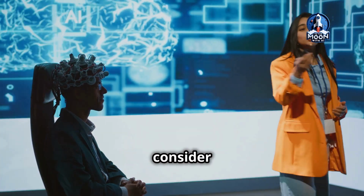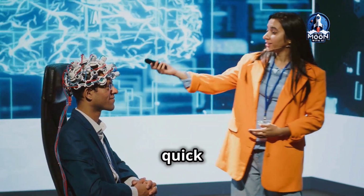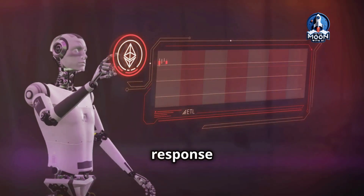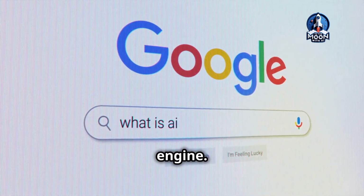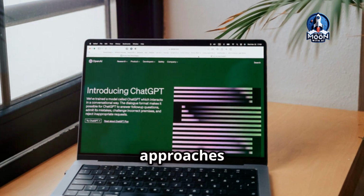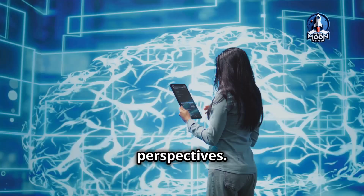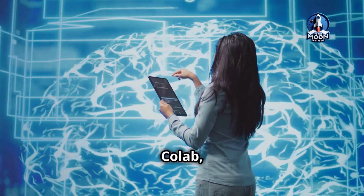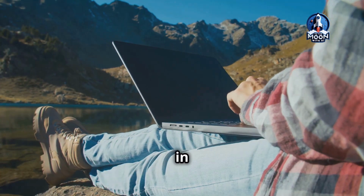So why should you consider adding AI Oracle to your toolkit? Here's a quick rundown. Increased accuracy. You don't just get a response, you get a response that's been cross-verified by a real-time search engine. Diverse thinking. GPT-4 and Claude both bring different approaches to problem solving, giving you a wider range of perspectives. Simplicity and power. With just a few clicks on Google Colab, you can run one of the most powerful AI ensembles available from anywhere in the world.